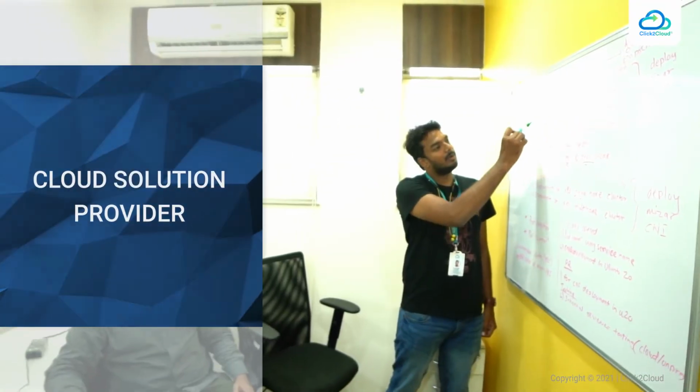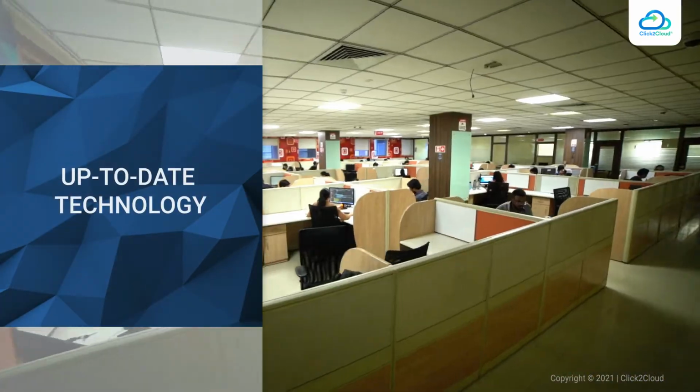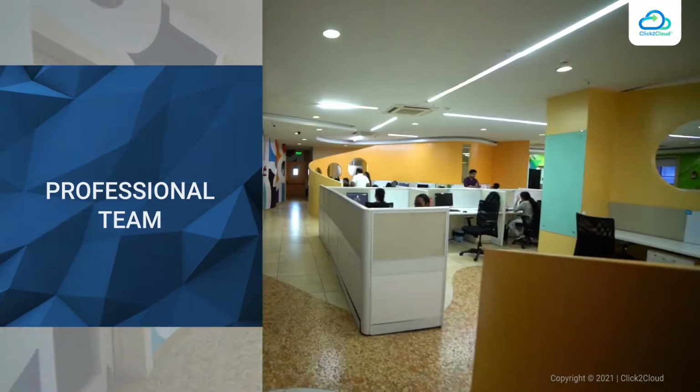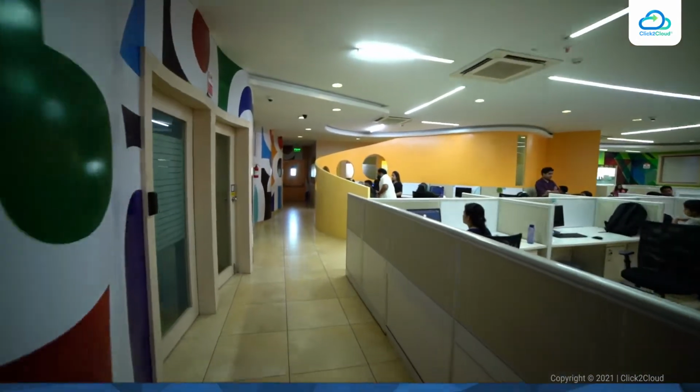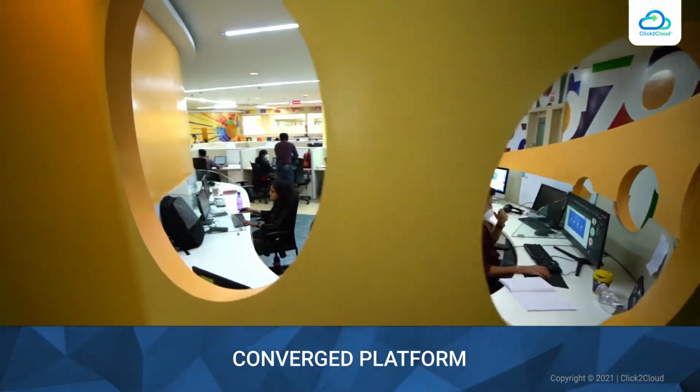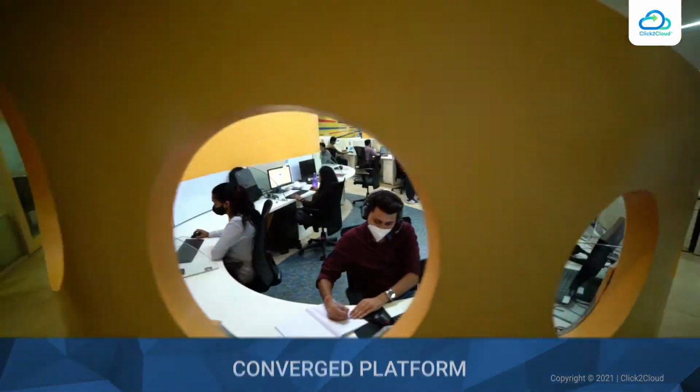The vision of Click2Cloud is to be one of the premier cloud solution provider companies that ensures the growth of its customers through up-to-date technology, a solution-driven approach, and an outstanding professional team. Its mission is to offer its customers a converged platform that allows them to choose the cloud services and providers that best suit their requirements.